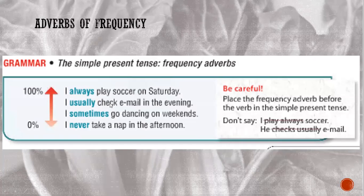I usually check email in the evening. Evening. I sometimes go dancing on weekends. I never take a nap in the afternoon. Siesta, nap, right? Okay, and what is the structure?